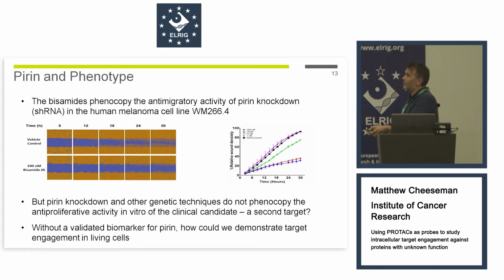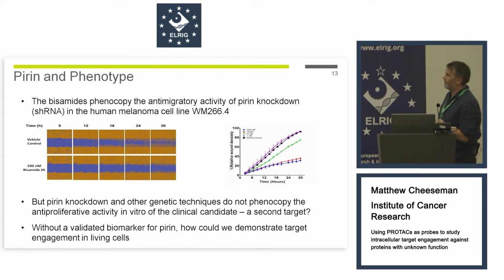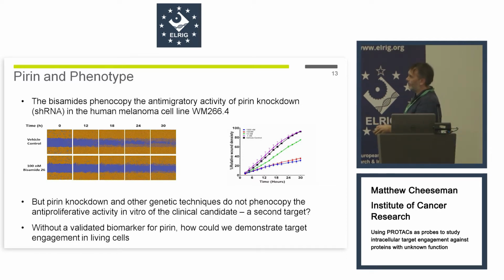And this is a scratch wound assay. Basically, you have a monolayer of cells. The wound forms from a little needle that rips down through the middle, and then you can watch your cancer cells over time walk back over and fill up the gap as they were there before. We had 100 nanomolar of our probe, and you can see you can block that. The graph is simply a quantification that the machine does to assess how much gap is left over time. So our compounds could phenocopy that part of what was described in the literature about Pirin.